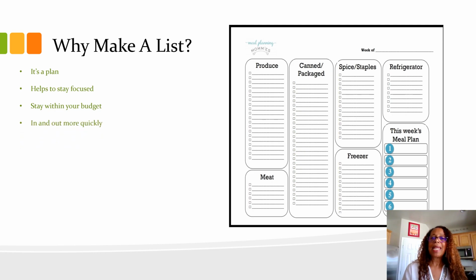This helps us to get in and out of the stores more quickly. We don't lollygag. We know what we need to get. And some stores even have what they call a directory of the store, and it will tell you where different things are in the aisle. And if it's stores that you would have shopped at frequently, you more than likely know where you need to go so you can get in and out of those stores very quickly these days.